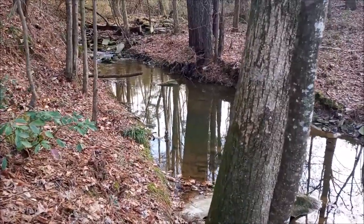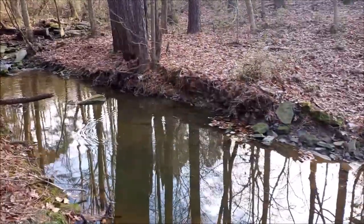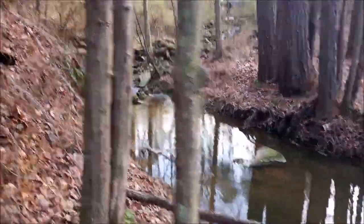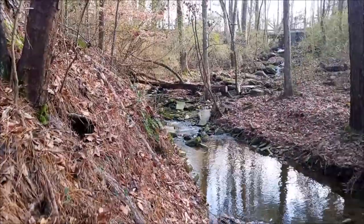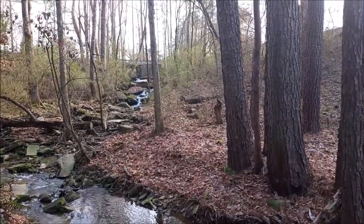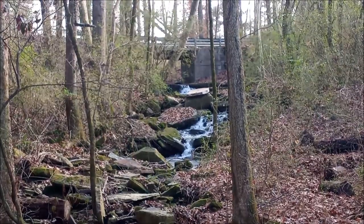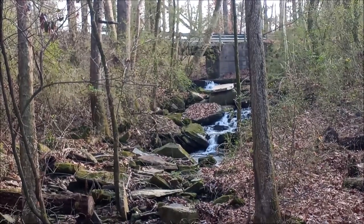Okay, Tammy says push forward. She wants to get closer. But the bank of the creek is getting a little steep. Oh, yeah. I heard that branch snap and I thought it was a Sasquatch. Well, there's the fall, there. I think this is about my limit, unless I want to get wet, which I currently do not. So, there's the little waterfall.